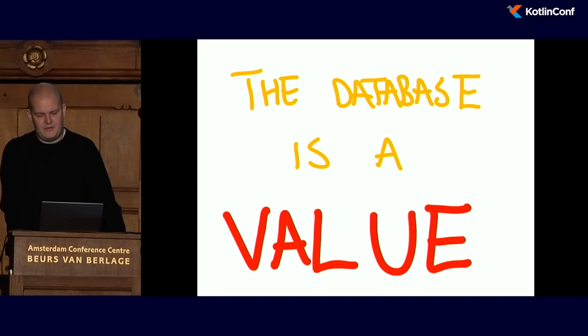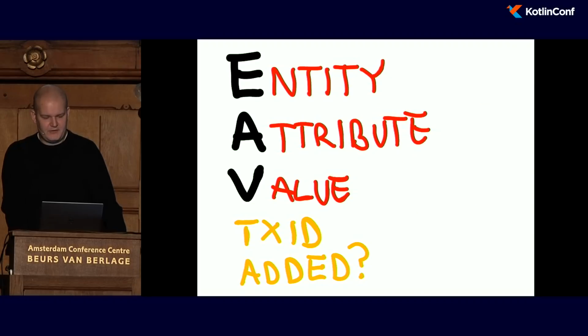So I thought I'd just show you some quick examples of how that works. First, I'll just go quickly through what you actually put into Datomic. Datomic doesn't have tables or documents. It has facts. I already mentioned these facts. And a fact consists of an entity, an attribute, and a value.